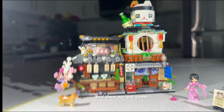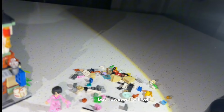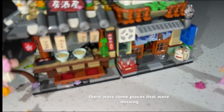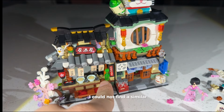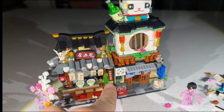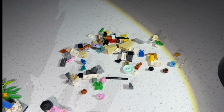And then we got some extra pieces right here. These were the extra pieces that were left over. However, I will tell you there were some pieces that were missing. So if you look right here, I could not find a similar block of this color to put it here. And these are all the leftover pieces.